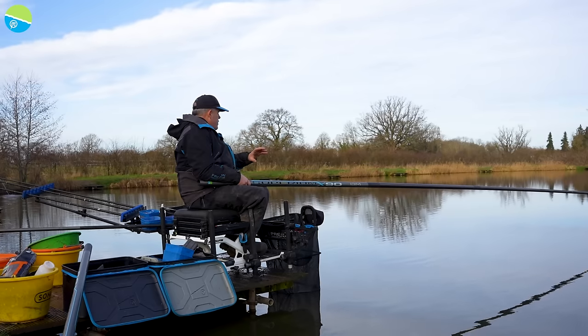It's quite shallow this end of the lake. It's a bit shallower than what I actually thought it was. It's probably 4 foot. And looking at the water today, I thought the water was going to be quite coloured, but it's not. It's actually quite clear, which is nice. I can probably see my plummet around about a foot down before it disappears, just to give you the colour of the water.